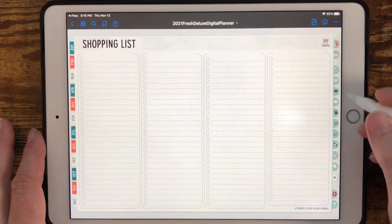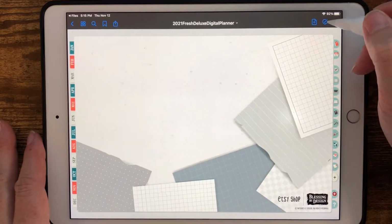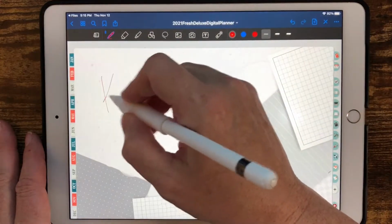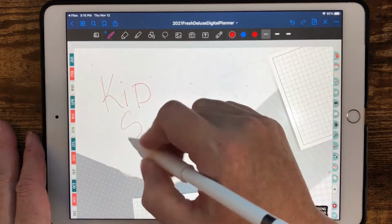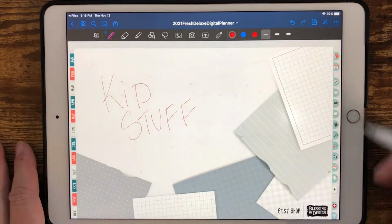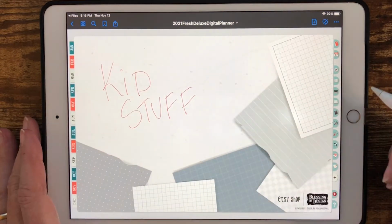One of the new tabs we have included this year has a blank landing page where you can customize it to store whatever you need. Maybe you want to keep all of your kids' schedules and stuff in here. You can label it Kid Stuff. And as with all of our digital planners, behind each tab, you can add as many pages as you need for quick access.